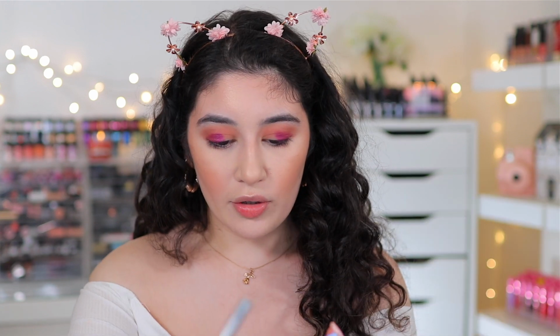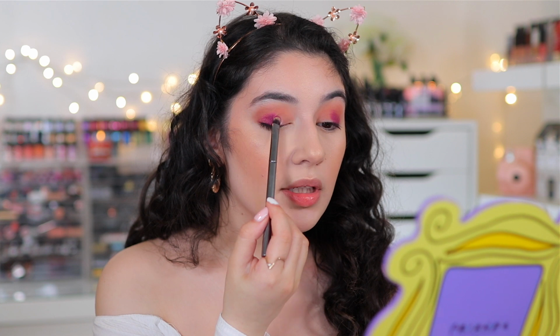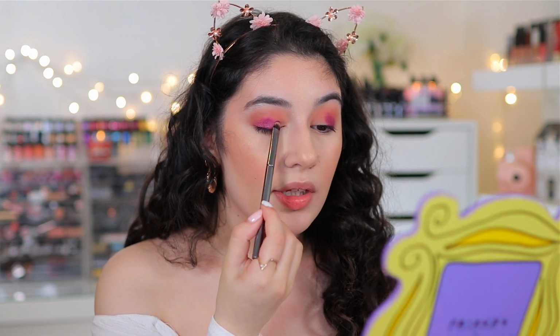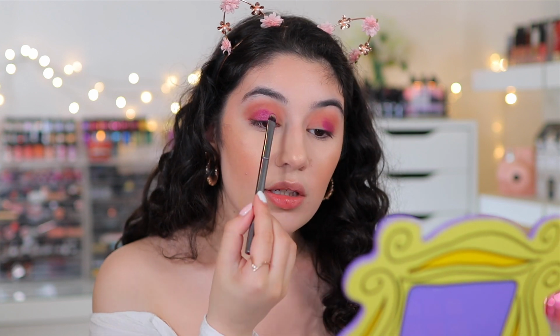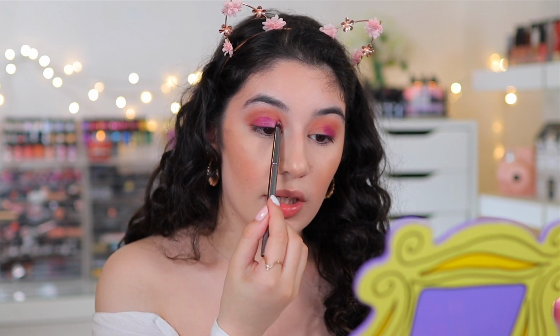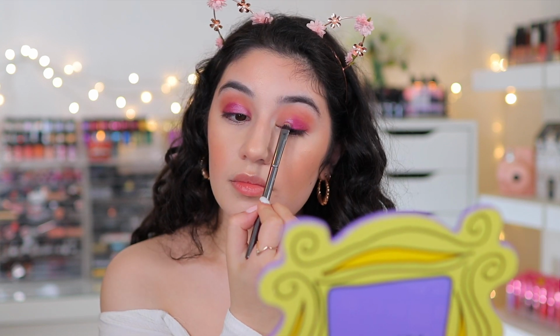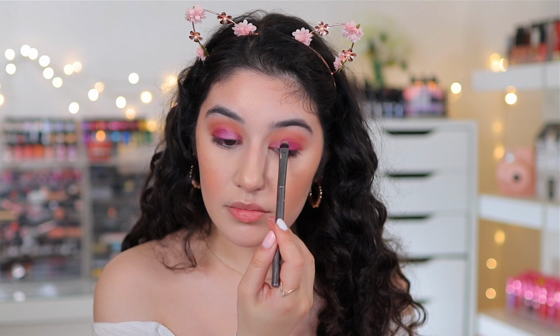So let's take a little bit of Phoebe and go into Triplet. Let's see how pigmented this is gonna be. Oh wow, these are pigmented. You know, they look like they're not going to be. But then again, it's Makeup Revolution, and Makeup Revolution is such a great drugstore brand. So I'm just meshing those two purples together, which is creating a nice gradient.